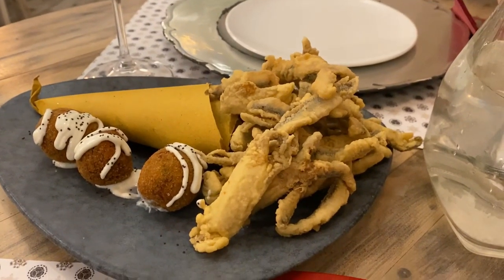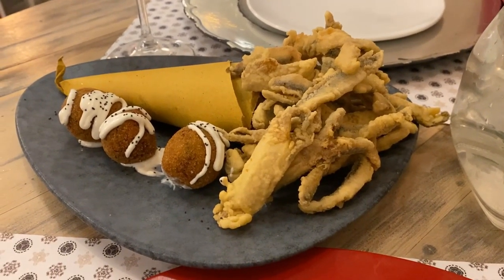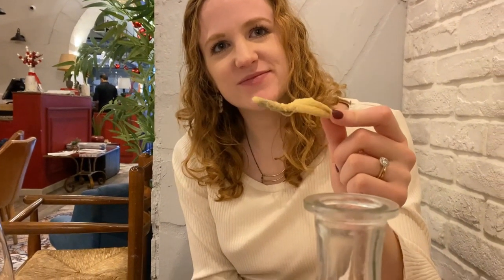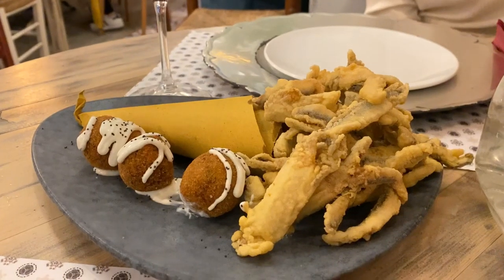Alright, so these are fried anchovies, fish balls, and mayonnaise. Kind of smells like catfish. We'll see how it goes. Update, they're amazing. It's like fried catfish.